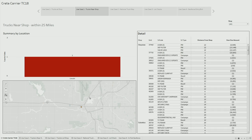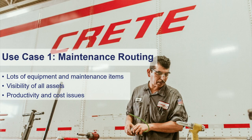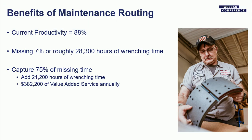So that's one of our examples for you guys. And the benefits of such a simple dashboard I just shared with you. Again, we're trying to fix three issues we had at Crete. The first one being productivity. Like any company, you want your employees to be productive and happy.